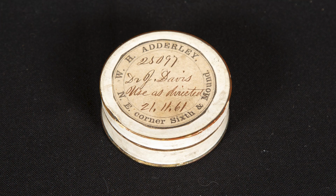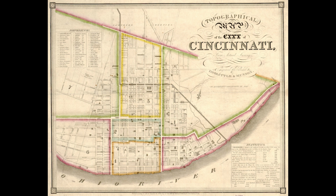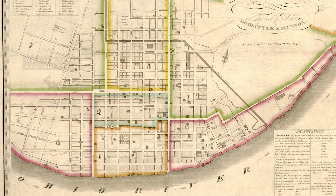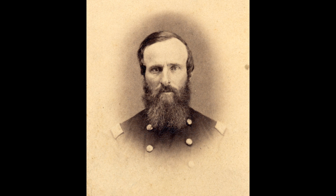After getting back from the shoot, we took the information on the cover of the Pillbox and went down the rabbit hole. We found William's Cincinnati Directory from 1860 online. We also found a great map of the city of Cincinnati before the Civil War. We find William Adderley's druggist shop on the corner of 6th and Mound. Heading west down the street at 383 West 6th Street, we find where Rutherford and Lucy were living, even though at this point he was already serving in the 23rd Ohio and they were in Western Virginia.